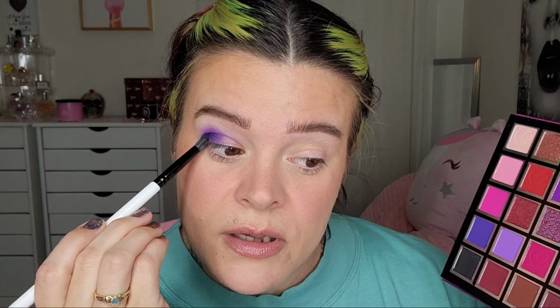I'm gonna go back into the original shade. Like I said, now I'm using that as kind of my blending shade. And I'll go around the outer portion of this shade, little tiny circular motions.